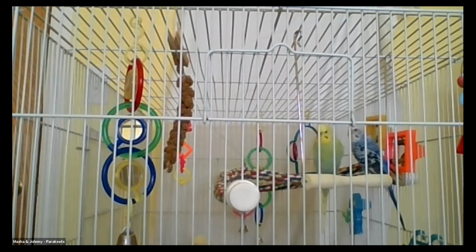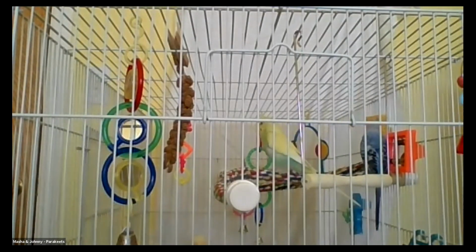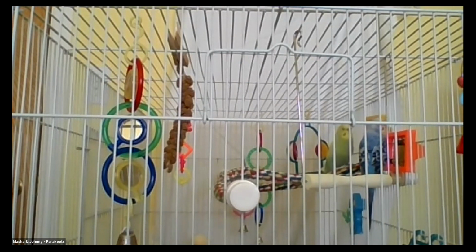Right, and for our viewers, as Peggy said, producing and laying eggs is actually pretty hard on birds physically, and it can be a major health problem. So it's easiest when birds are separate, then they don't have the opportunity. But when you have a male-female pair like this, where they have the opportunity, then it becomes really important to keep them from getting hormonal and thinking that it's time for breeding season.